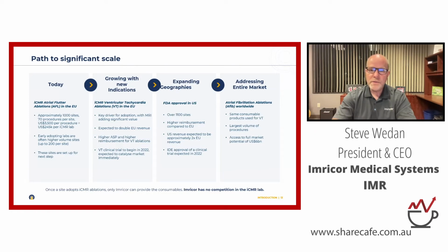Beyond that, we'll be doing two things, not necessarily in order, but we'll be expanding our geographies. For instance, gaining FDA approval in the US, where there's over 1,100 sites, a higher reimbursement compared to the EU. And really, we expect to generate about 2 times the revenue in the United States that we do in the European Union for the same number of sites.